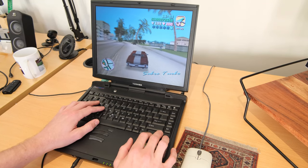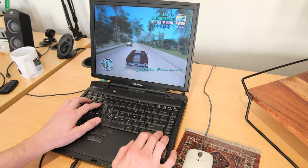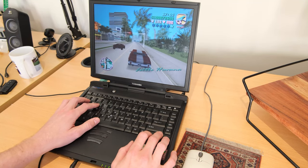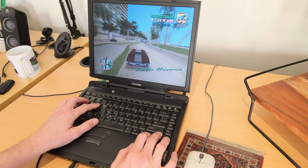You know what? Awesome machine. If you guys find one online, I'd definitely pick it up. If you want something in between 9X gaming and XP gaming, it does seem to form a bit of a bridge. But other than that, that's all for this one.